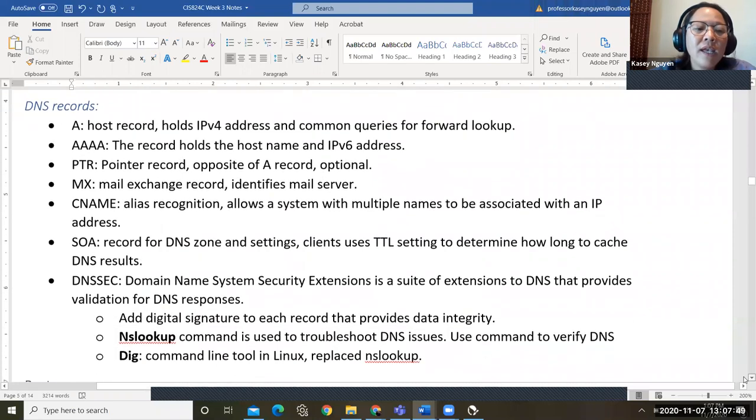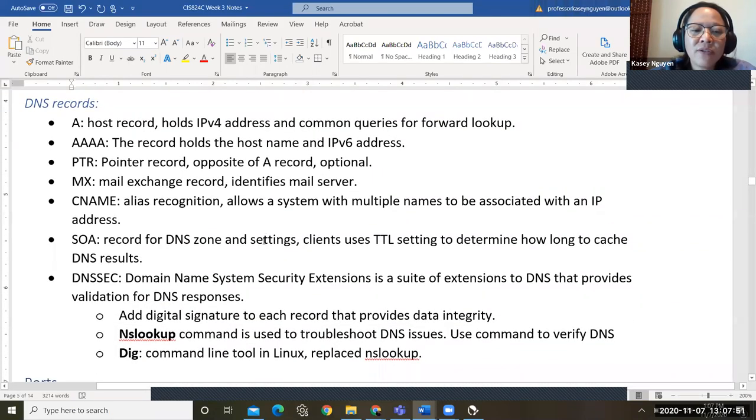Okay, so here's some information about the DNS records. Right, and you worked on your lab last week. So it points to which host, which address is that host. It points to the host name. If you're using version 6, it uses the quadruple A record. Then you have the pointer record. That's the opposite of the A record, where it does the reverse.